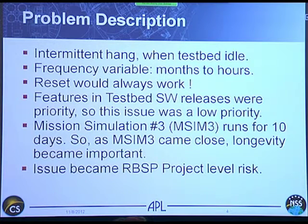We have long-time simulations. Before launch we'd like to simulate many, many days of the life of the spacecraft, and we cannot hang in the middle of the fifth day. We have all these people doing a launch sim or maneuver, and if we've done a maneuver four days in and things are gone, we cannot accept that. So we've got to solve that problem and figure out why that thing is hanging. That little nuisance became a project-level risk.